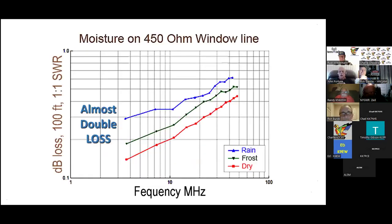First of all, let's take a look at moisture just to prove the point. Here's a chart of frequency. You can see 1 to 100 megahertz there at the bottom, so this is crossing the HF bands pretty nicely. In fact, these three graphs are for HF. The red graph is for 450 ohm window line, and the red graph is for dry. You can see the losses in dB over there on the left.